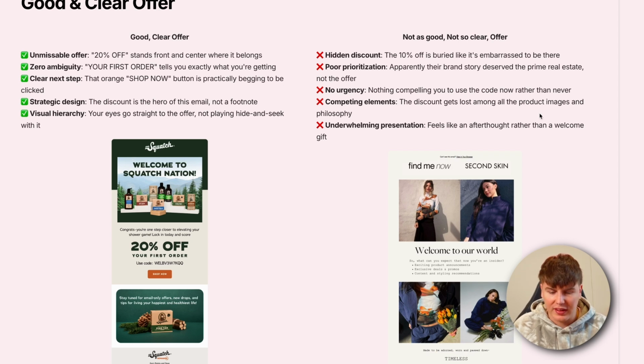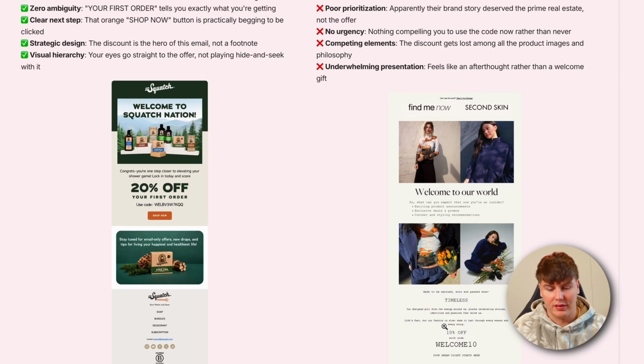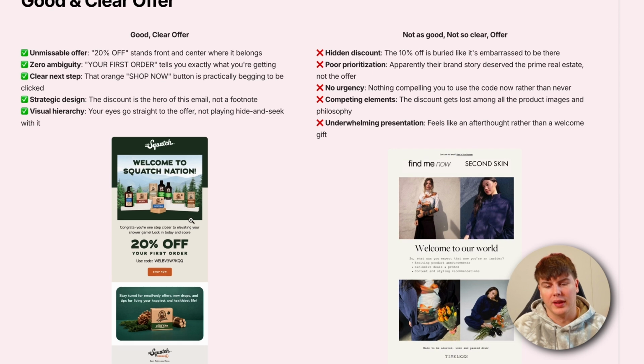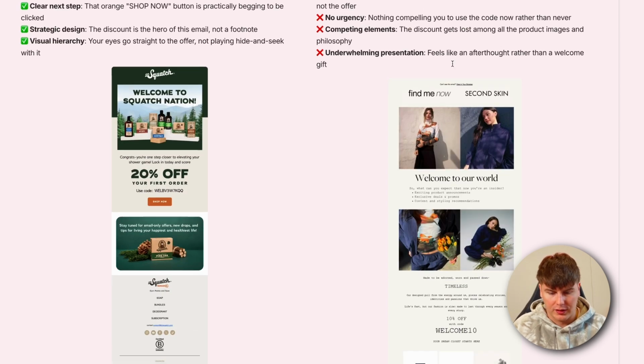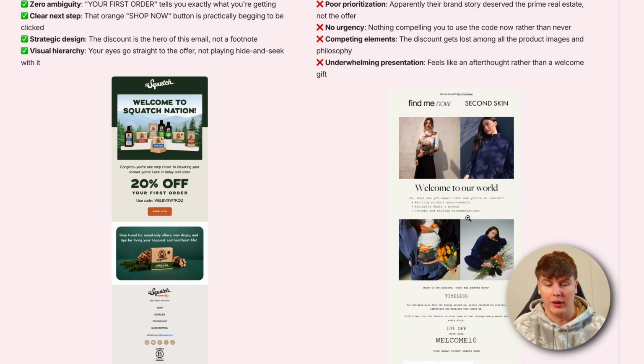So it's buried. It's way down here. Poor optimization. They have the brand story and stuff way up here instead of the offer. There's no urgency, and it seems like it's an afterthought. They came for the welcome gift and it's just buried in there. And there's not even a single call to action on this email. So this is what you want to avoid.